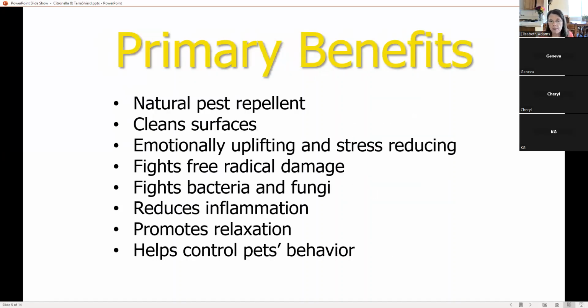So the primary benefits are it's a natural pest repellent, it cleans surfaces, it's emotionally uplifting and stress reducing, it fights free radical damage, it fights bacteria and fungi, it reduces inflammation, promotes relaxation, and helps control pets' behavior. I think I've got something that will explain more about controlling your pet's behavior.